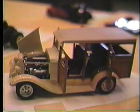The front seat slides on a track. Have to slide it to the back in order to get both front doors closed. So that worked out real well.